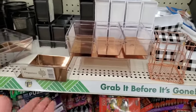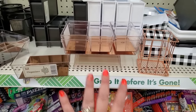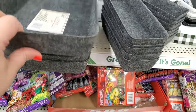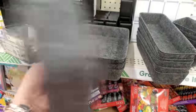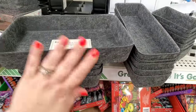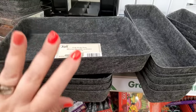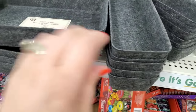It's not just for your makeup, although it is fantastic for sorting your makeup as well. I could see this at a party table. Now look at this felt desk tray. These are also beautiful. I really like them. They have like that really high-end L.L. Bean type of wool look. They have been stiffened with some sort of a glue or adhesive.